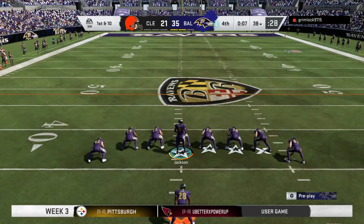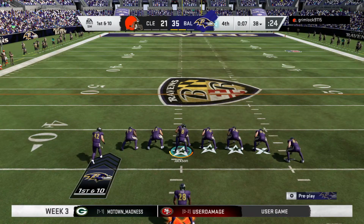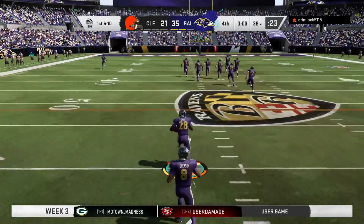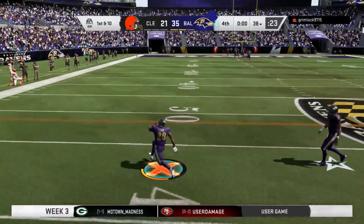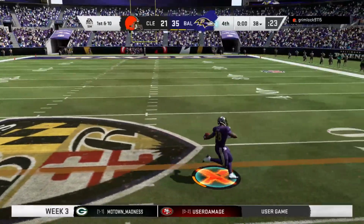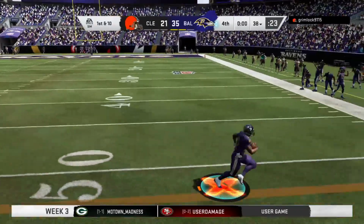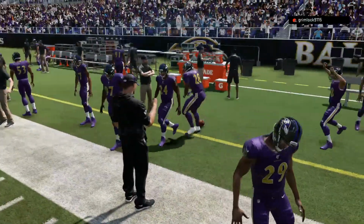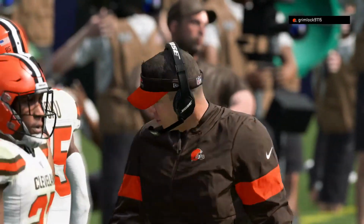So here's a 1st and 10 at the 38. A run for Nick Chubb. And I think he's going to go. They're not going to get him. And a cut to the right and some open field here. And he's able to get this one out closer to midfield across the 45. So the final seconds tick away in this Baltimore victory.